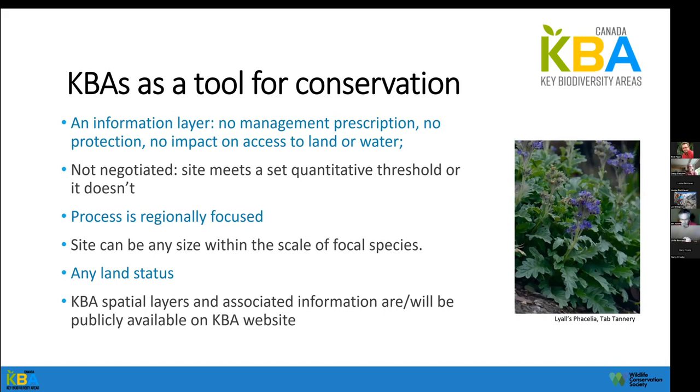They're widely accepted as an important tool for informing a range of conservation actions, from identifying possible protected areas, to highlighting sites that support species in need of mindful stewardship. The KBA designation does not invoke management prescription. It does not provide any protected status, nor does it impact access to land or water. It is strictly an information layer. They're also not negotiated. It either meets the criteria or it doesn't.